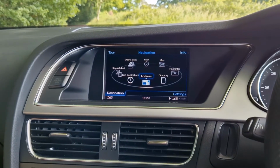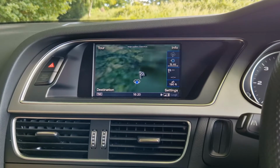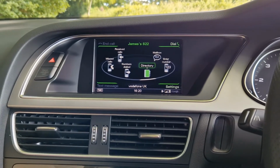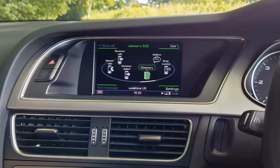Satellite navigation I've just touched on, but that basically covers you for the whole of Western Europe. Really nice and easy to use. Contains traffic reports and accepts full postcodes, so that's all very, very good. And then obviously Bluetooth connection for your telephone as well, so you can make hands-free calls when on the move.